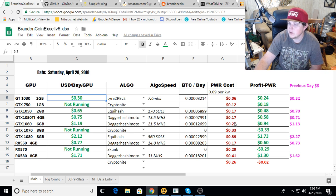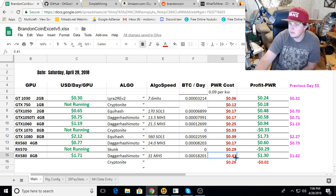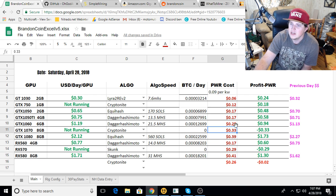I undervolt my cards, so they do not pull the max total power. So this can be lower. For example, an RX 580 8 gig, you can get that down so it's not burning 41 cents a day, because that's at like the 180-watt range or whatever. You can get those down to like 120 watts, so it'll pull like half that. But some people were just wondering why I'm not undervolting my cards. I just calculate worst case scenario on my power draw.